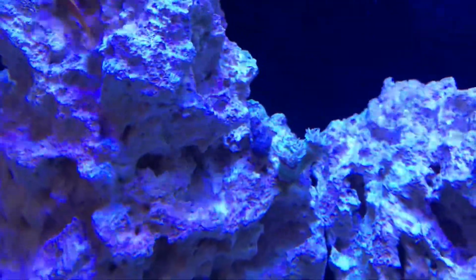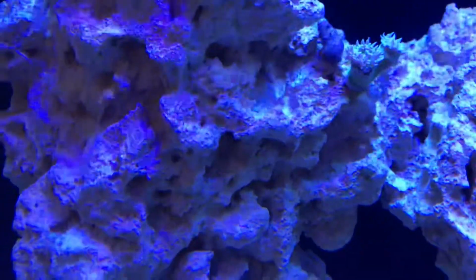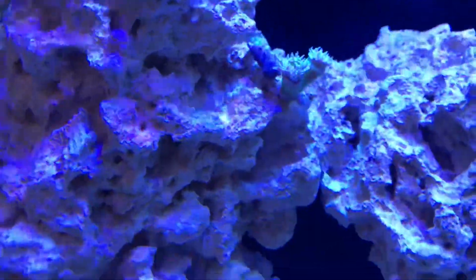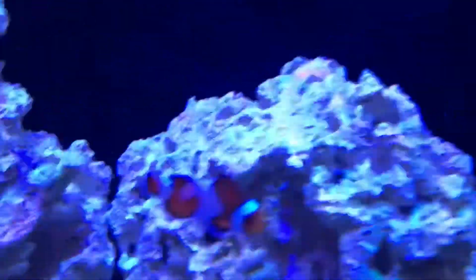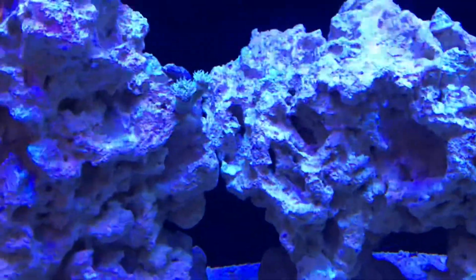Duncan coral, I thought it was going to do better, but it's still about the same growth, and it's getting this exposed flesh thing on it. I don't know if something's biting it or if that's a sign of growth, because you can see over here, if I can zoom in correctly, there is a head right there that's forming. So I'm pretty happy about that, but, you know, I don't know.